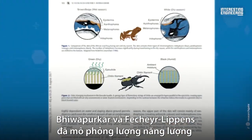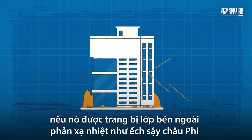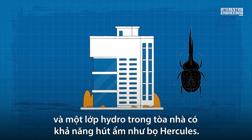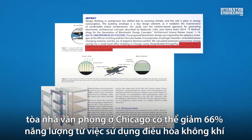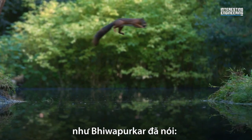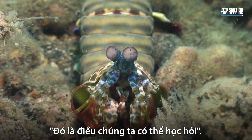Bhiwapurkar and Fischer-Lippens simulated how much energy an average three-story office building in Chicago could save if it were outfitted with a heat-reflecting exterior like the African reed frog and a hydrogel layer in the building that absorbs moisture, like the Hercules beetle. According to their study, that Chicago office building could reduce its air conditioning energy use by 66% with these modifications. It's clear that architects, engineers, and scientists can learn a lot from other organisms. As Bhiwapurkar stated, "What I appreciate in these organisms is their natural adaptability. That is something we can learn from."